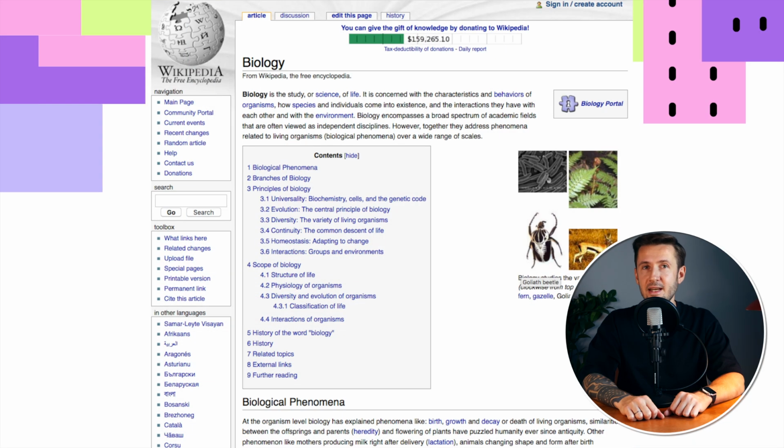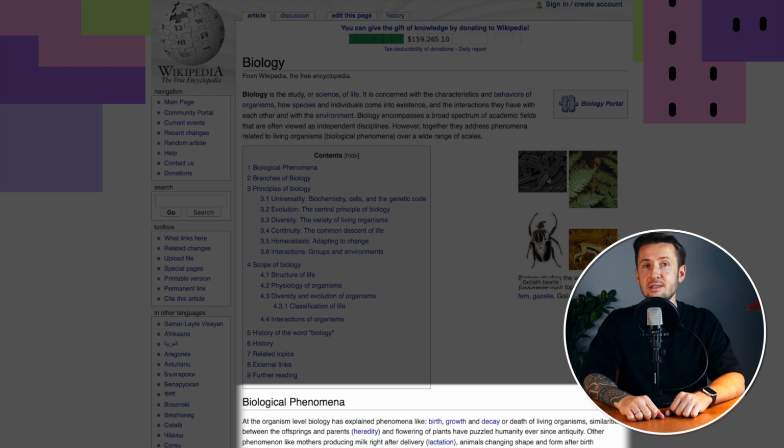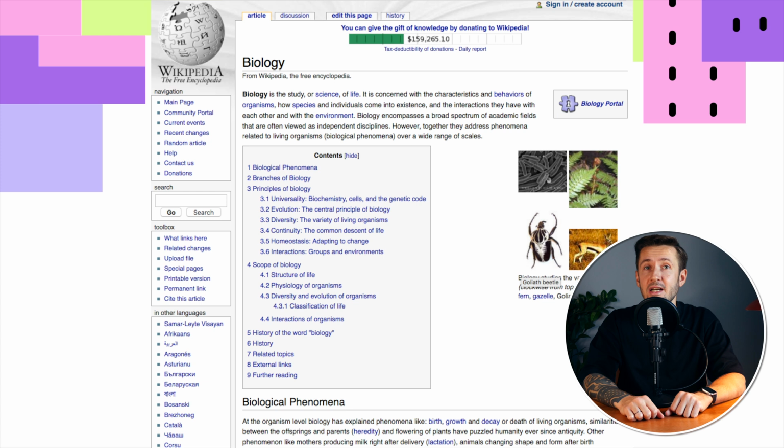And here is something else. Look at how the page balances static content with dynamic features. You've got content that's constant, like biological phenomena or branches of biology, but then there is room for users to interact by editing. This design language has changed from older versions where navigation wasn't as sleek or immediate.